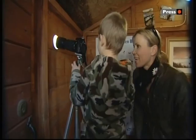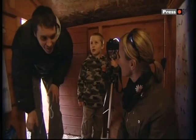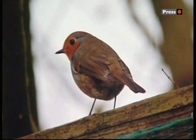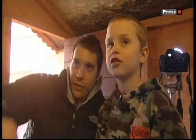Well, I'm captivated, but what Aidan really wants is some top tips from our top wildlife photographer, Ben Hall. Ben! What do you think? Wow, this is amazing. So which one's your favourite picture then? That robin one up there. So which one's your favourite picture? I'd say probably this one. I really like the light, the way it's coming in from behind. And you got this halo of light around the swan, that's really nice.